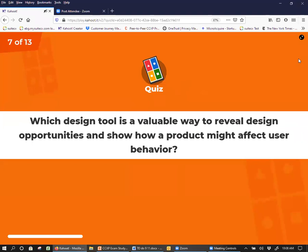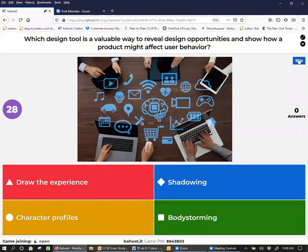Number 7, which design tool is a valuable way to reveal design opportunities and show how a product might affect user behavior? Drawing the experience, shadowing, character profiles, or body storming?